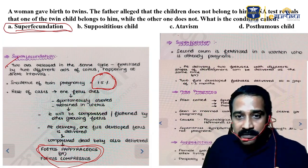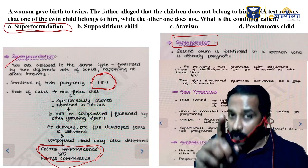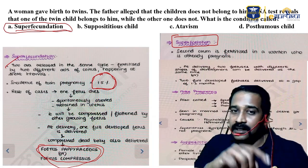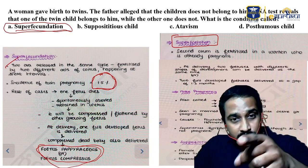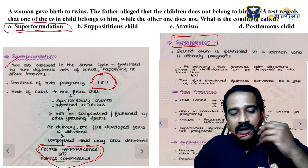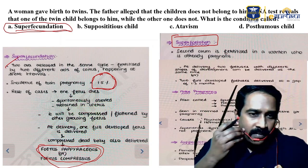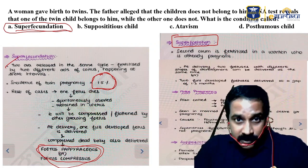Now, what is superfetation then? If this were also an option, there would have been intense confusion. As per the recall options given by the students, I suppose this was not an option.